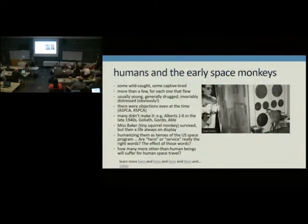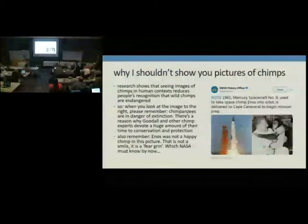Because if you think this is necessary, okay, fine. Just don't lie to me about it having happened. And don't tell me that she enjoyed it as a hero, right? So this is just one aspect. And I flag this because all of our different space discourses get muddled in together. Here's another one. I want to just take a moment and tell you why I shouldn't be showing you pictures of chimps.